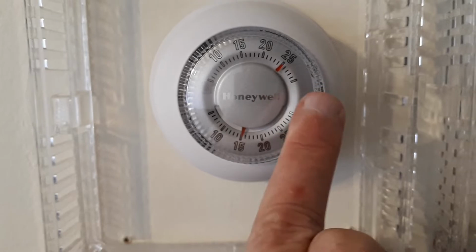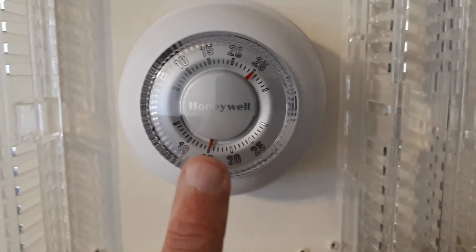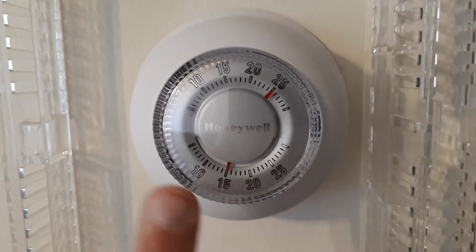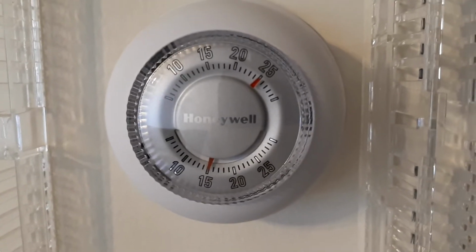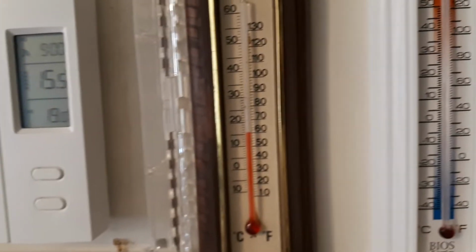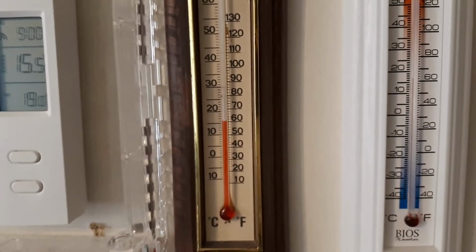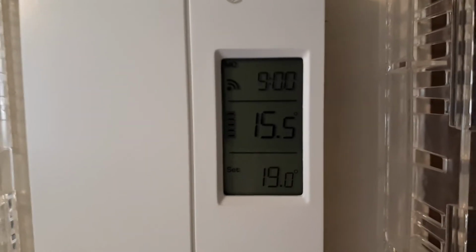Now the upper part here is where you set the temperature on the thermostat. That's where you set it. But on the bottom there, that displays your room temperature. So just so you know how it works. So the Honeywell thermostat is reading 15 degrees Celsius, and now the baseboard heater is on, and it's 15 in here now, 15 in here. And it's now 15.5 and the baseboard heater is on.